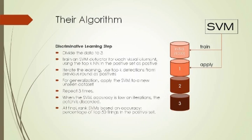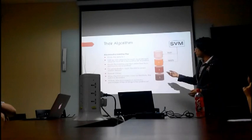So what's next is they will then train on this and then apply on this, right? They use the top K detections from the previous round as positives. As you notice, they're trying to improve the SVM and make it generalize because they haven't seen this data before, right? So they repeat that 3 times. Now they have this exit criteria.